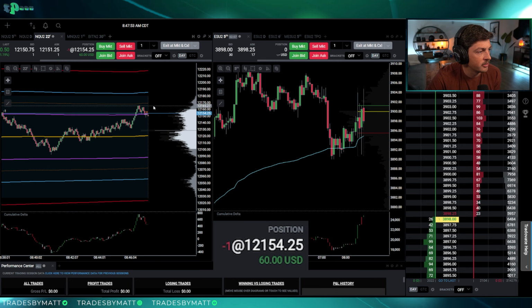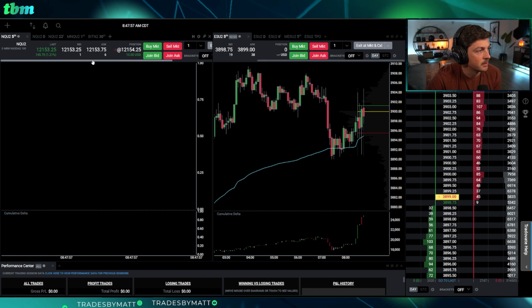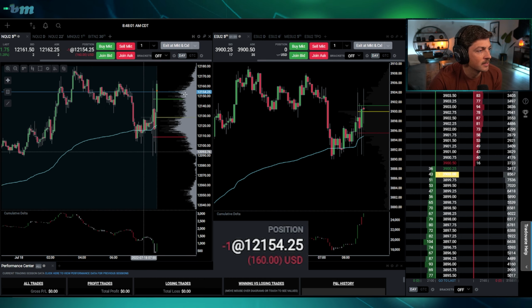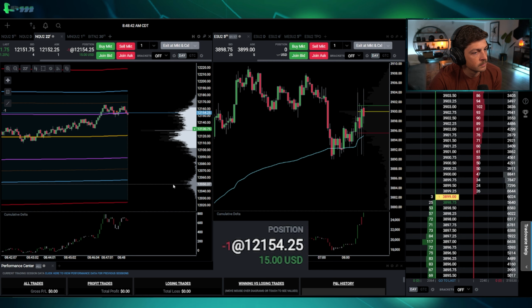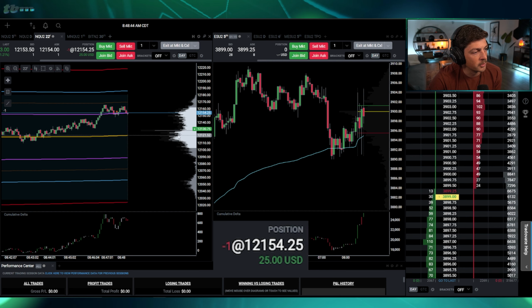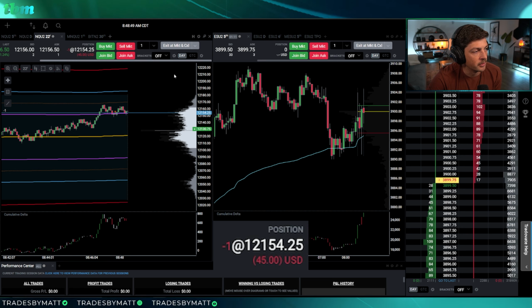ES got back in the range. NAS pushed the highs, but it's trying to dip back in as well. And since we have been ranging, I'll take the range play. If we really start crushing new highs here, then I'll get out. So I'm looking for a push back into volume, into the middle of that range.